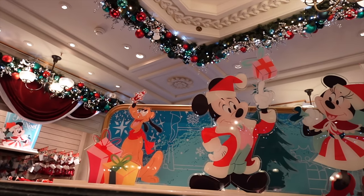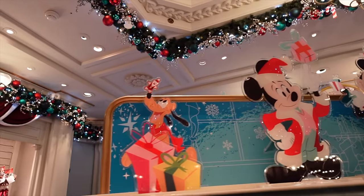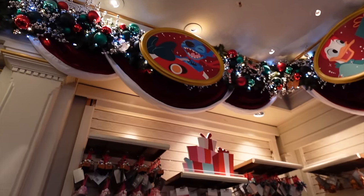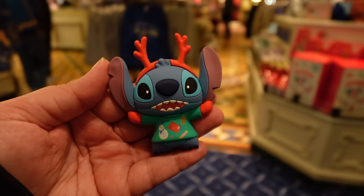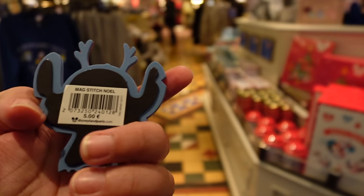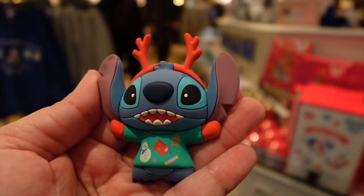Worth mentioning that even just the decor in the shops are really nice for the festive season, so always make sure to look around, look up, especially no matter which shop you go to, because there'll be something cute to look at. I've also just noticed these cute magnets, Stitch magnets. I'm not seeing any Mickey ones, but Stitch is everywhere in Disneyland Paris. 5 euros. I might actually buy this for my aunt. She's a big Stitch fan.